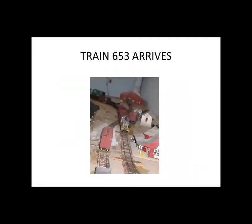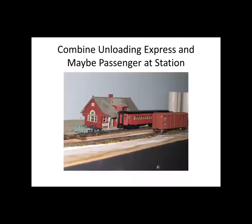Okay, so the first train arrives. And yes, you'll notice we also have a stand-in station. That looks like it came out of the Revell factory, and I think it came out of there about 1960, because it's been kicking around since I was a little kid. But it's about the right size and it fits.